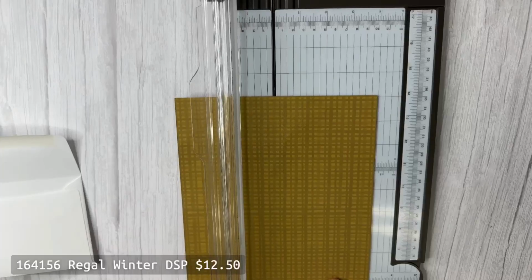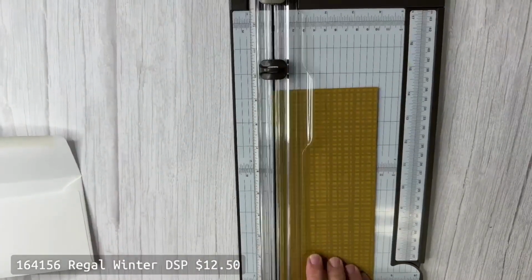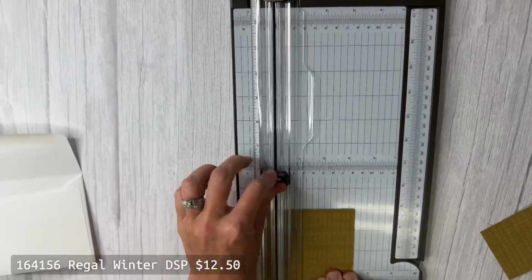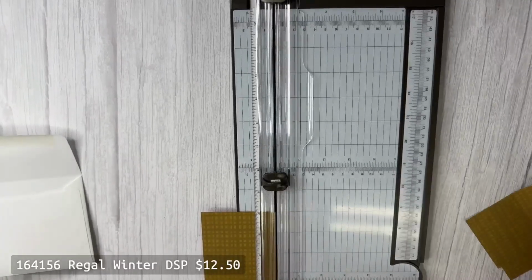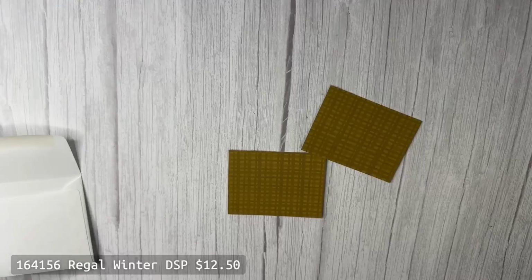I'm going to cut it by 4 first, and then I'm going to cut 2 of them at 3 and 3. All right. Hey Deb, do you mind bringing me a Blackberry Bliss and Wild Wheat ink pad? Thank you. All right, so you have 2 pieces at 3 by 4.